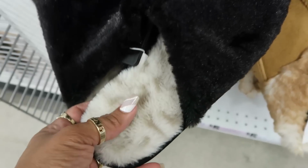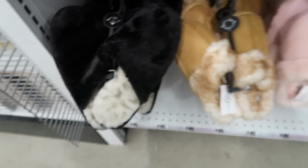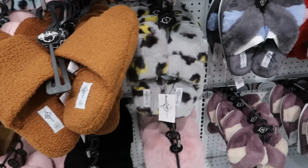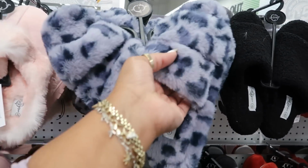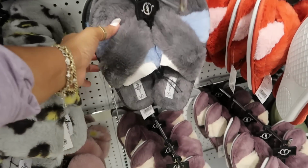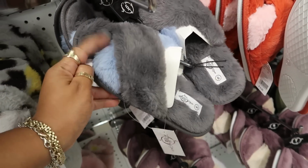They had a lot of cute house shoes. You have that one. And then they have some more over here that look like, I guess that's like the little teddy bear look that everything is coming in now, the shackets, the pullovers, everything has that little teddy bear look. These right here have the two straps.